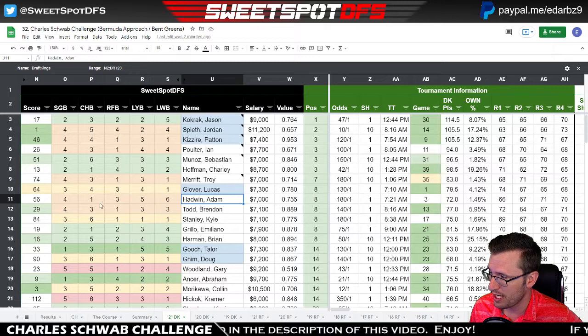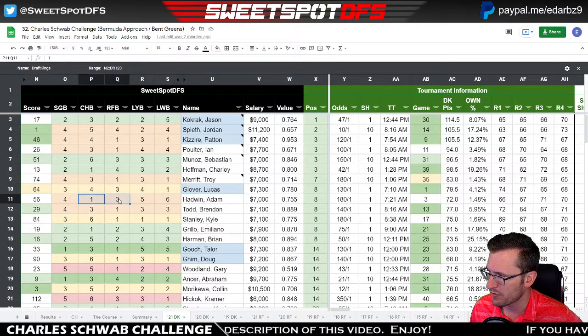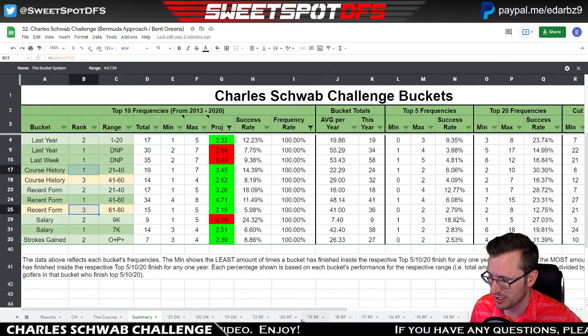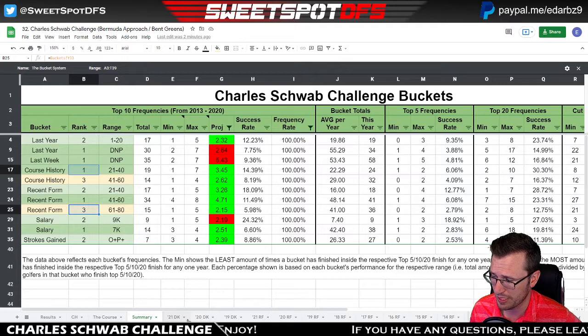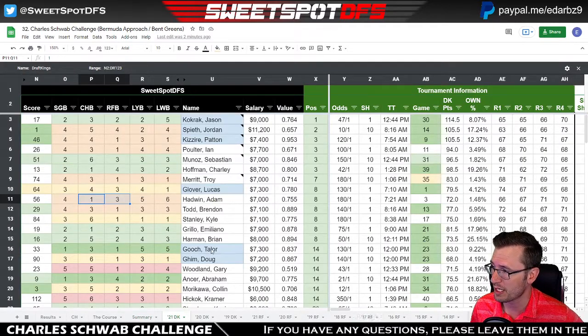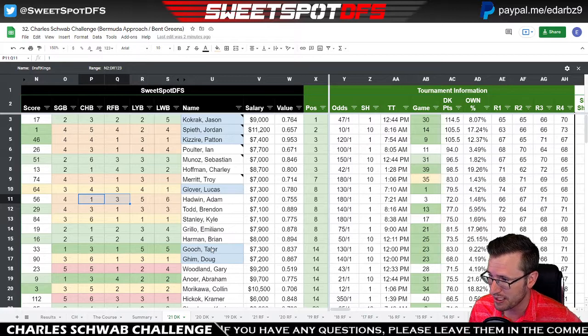Hadwin, on the other hand, only had 2 buckets I think you wanted to pick from. Course history 1 and recent form 3. I think that was it. Otherwise, his last year and last week's stats weren't that great. But hey, he hit in 2 buckets. So that's obviously something to look at.